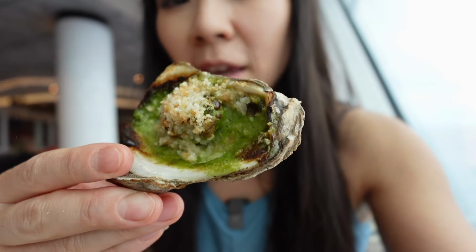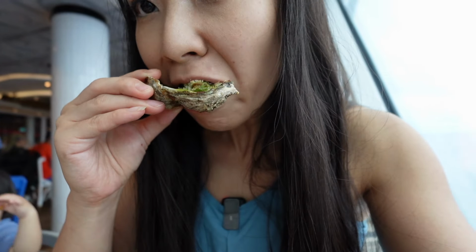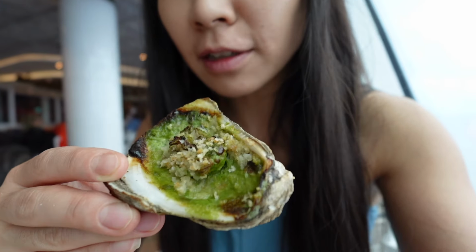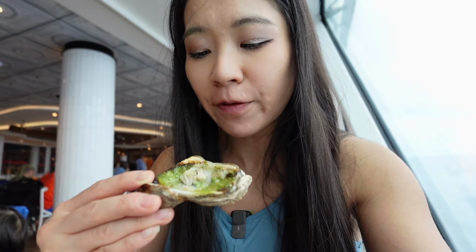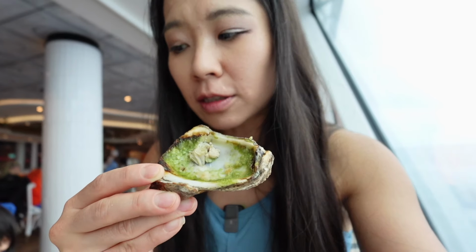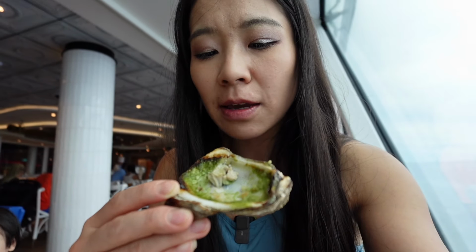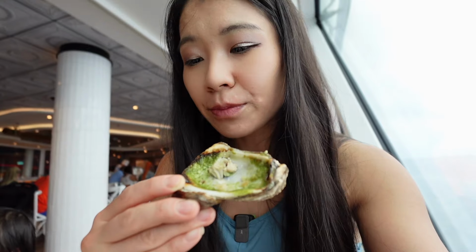Here is the big oyster. It's hot, hot, hot with the green sauce on top. Oh, really good. It has breadcrumbs on top. Tastes really good. It doesn't taste fishy at all because of the green sauce. It's a little bit sour, a little bit citrusy, but also savory and full of texture from the breadcrumbs. This one, 10 out of 10. I'm not gonna try the raw oyster because I don't like it.